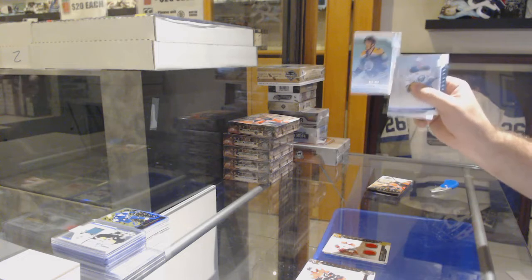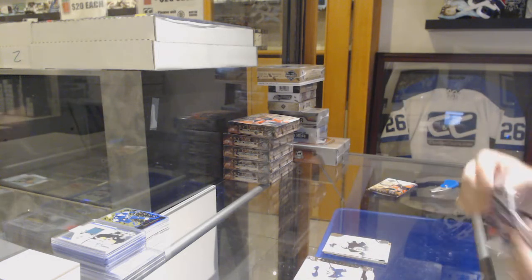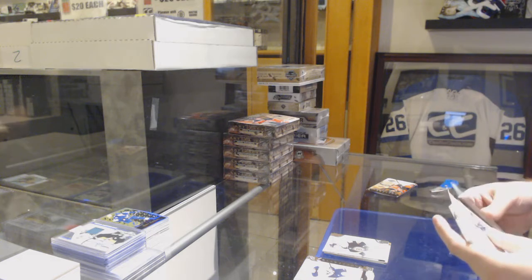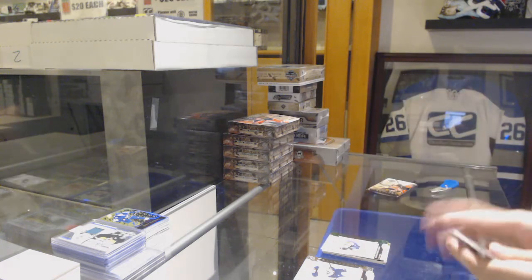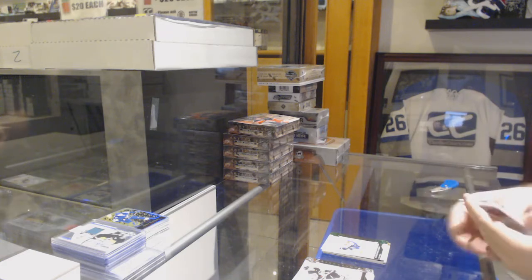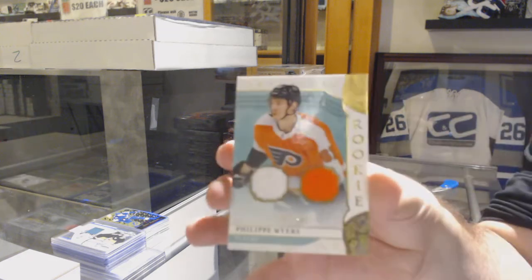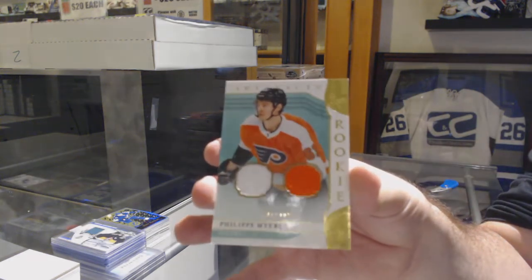We've got a Zach Senyshyn rookie, to 999, for the Boston Bruins. 99 Barkov for the Florida Panthers. And we've got a dual rookie jersey, number 499, for the Flyers, Philippe Myers.